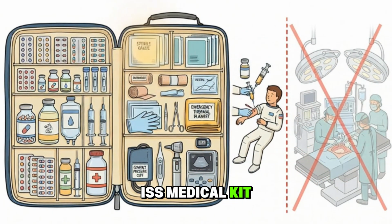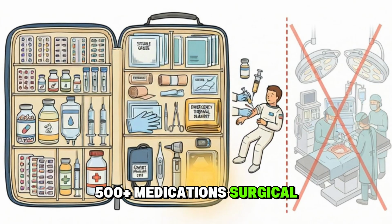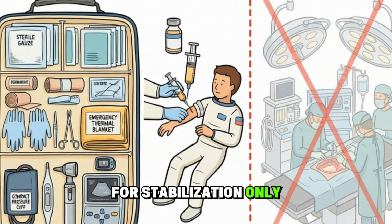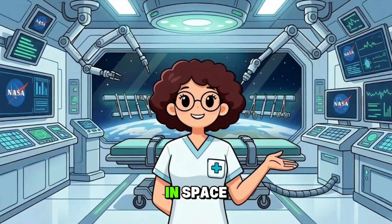ISS Medical Kit, CHECS. 500-plus medications, surgical supplies, diagnostic equipment, designed for stabilization only, not definitive surgery. Surgical procedures, possible in space.